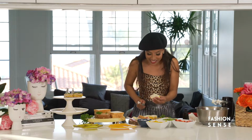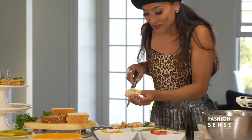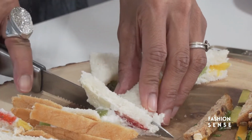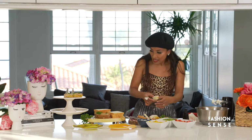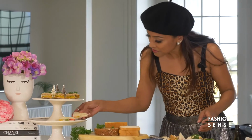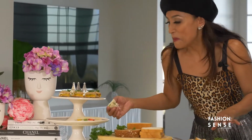Look how cute that is. And you can see all the different fruit colors, strawberry, kiwi, and peach. I'm gonna finish cutting the other half. And then I'm going to just add them on the other layer of the platter. I'm going to finish fancying up our platter.